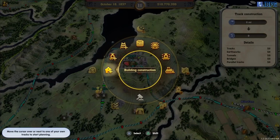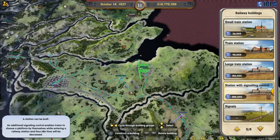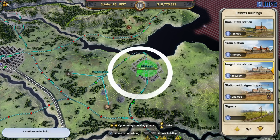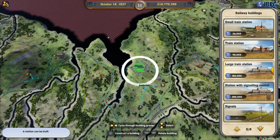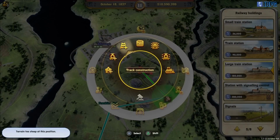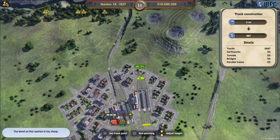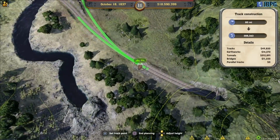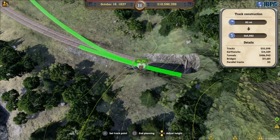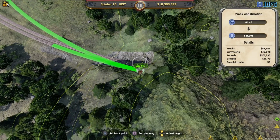I need to build a station here in Edinburgh. I mean, I could just about put one of those in, but that's probably going to be easier, just so I've got more space to play about with. I haven't understood that this town only needs one station. Mine. So let's try routing this line down to here. Let's try and bring it out here by the tunnel. As close as I can.